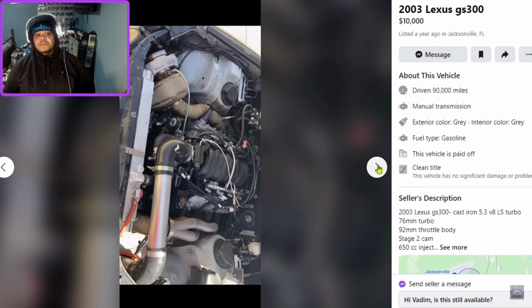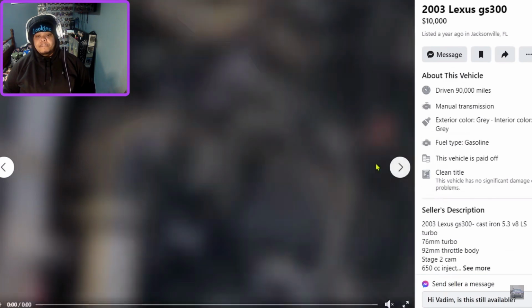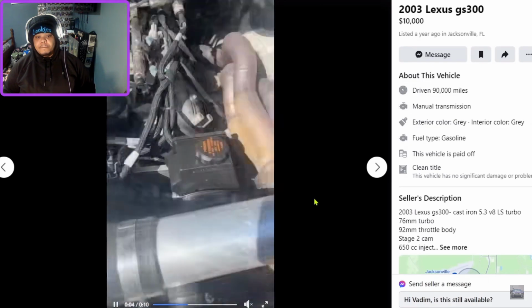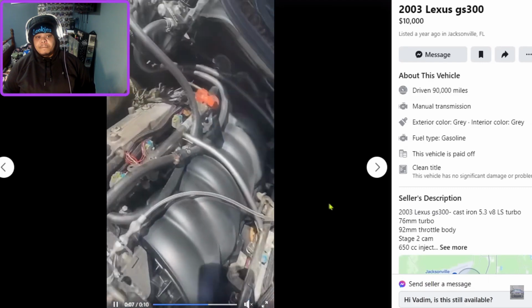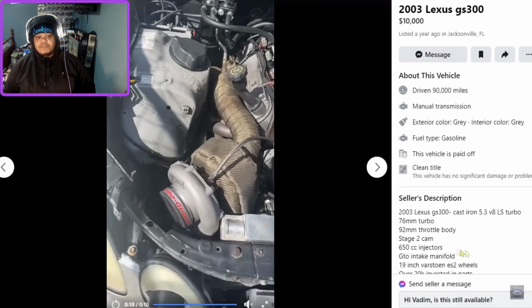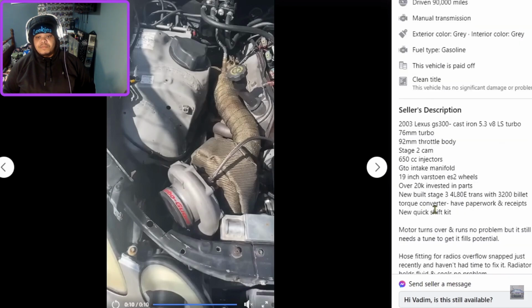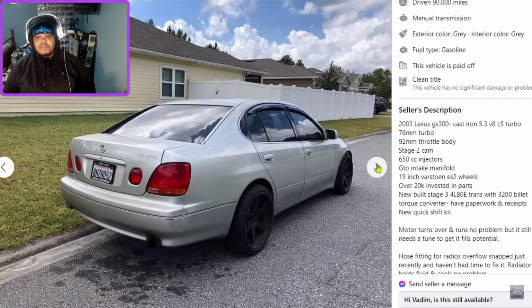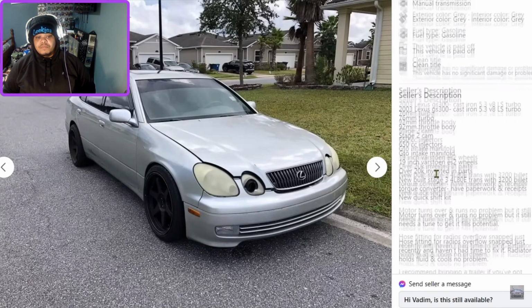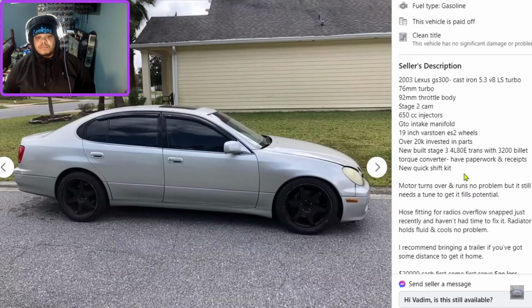Hey. How the hell do people come up with these weird swaps? I mean, I know LS swaps are pretty common, but a turbo LS in a GS 300, is it twin or is it just single? It looks like it's a single 76mm turbo with a 92mm throttle body, stage 2 cam, 650cc injectors. Seems kind of small in my opinion for a 76mm turbo. They can't make that much, right? Over 20,000 invested in parts. New built stage 3 4L80 E-Trans with a 3200 billet torque converter. Motor turns over and runs no problem, but still needs a tune.